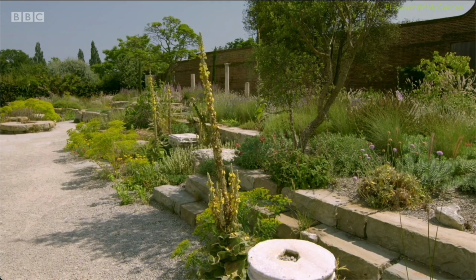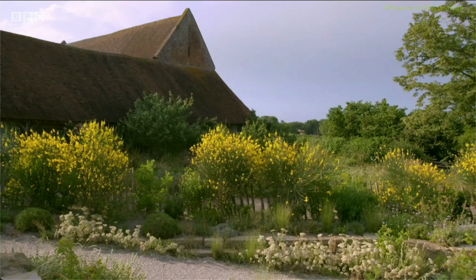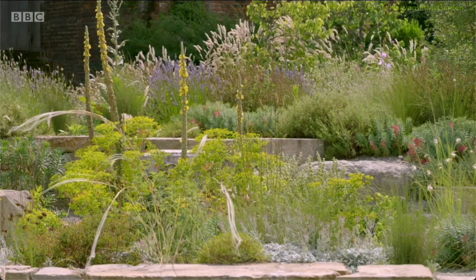Now let's look at the practicalities of it all. What was the soil like? What direction does it face? It's completely the wrong place to do it. It's north-facing. It feels hot today, but north-facing, clay soil, angled away from the sun, fierce winds that bite in the winter. How did you go about it?